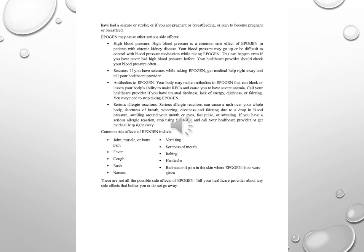Serious allergic reactions. Serious allergic reactions can cause a rash over your whole body, shortness of breath, wheezing, dizziness and fainting due to a drop in blood pressure, swelling around your mouth or eyes, fast pulse, or sweating. If you have a serious allergic reaction, stop using Epogen and call your healthcare provider or get medical help right away.